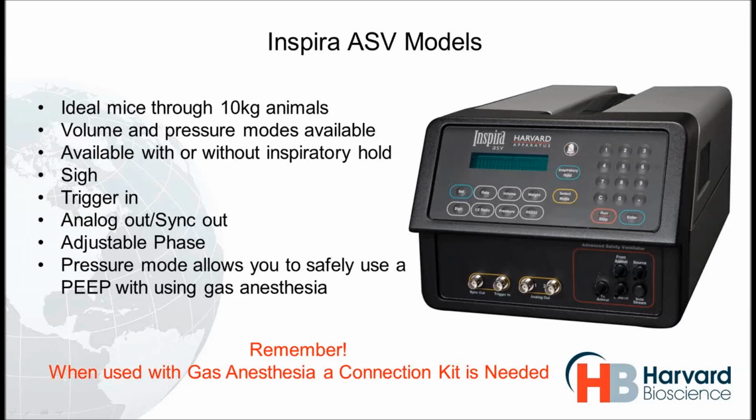We also have the Inspira family of ventilators. Now we have actually 4 versions of the Inspira. We have volume-only models, a volume-only and a volume-only version with inspiratory hold. We have pressure models, and the pressure models actually will allow you to do volume and pressure, and we also have a version with an inspiratory hold. All these models come with a sigh, which is very good. Really long surgeries require the animals to push out all this fluid buildup that happens over time. So since the animal's not moving around and the animal's not pushing that fluid around, it's nice to have a ventilator where you can give a nice big breath to push all that fluid to help keep the animal's lungs healthy, the animal's heart healthy.